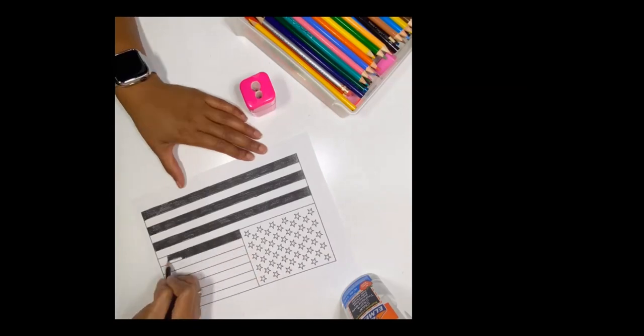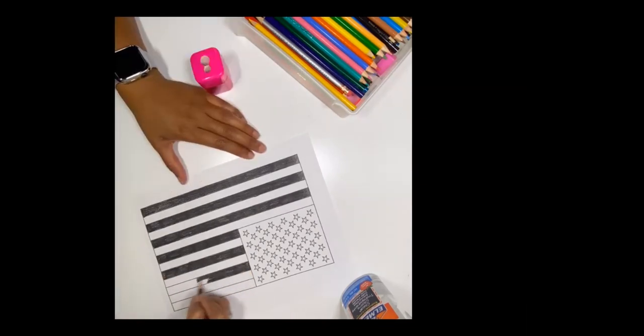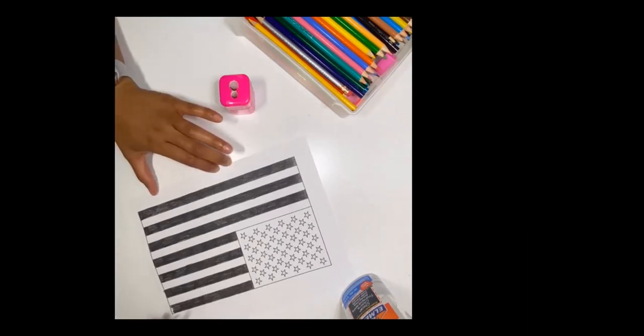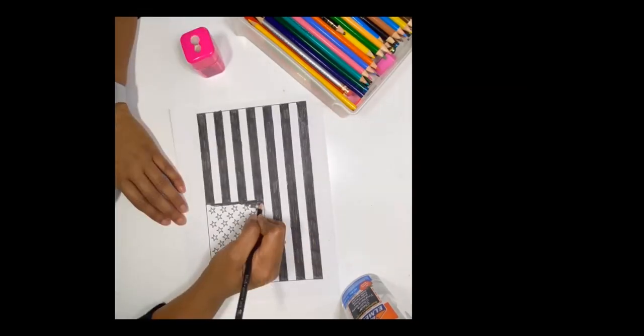I am using colored pencils and I am coloring in the stripes. I decided on colored pencils because I like them for their texture, just a different medium to use. You can use any medium. You could use crayons or markers.